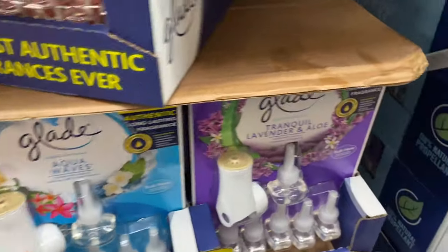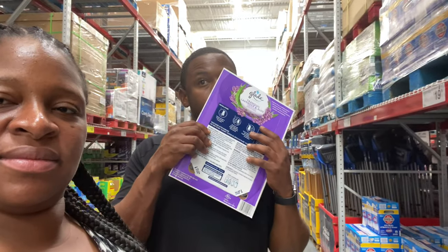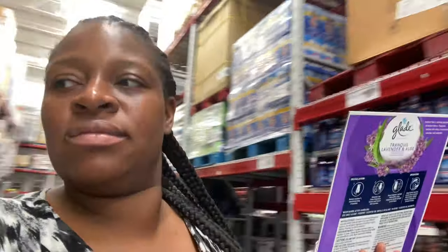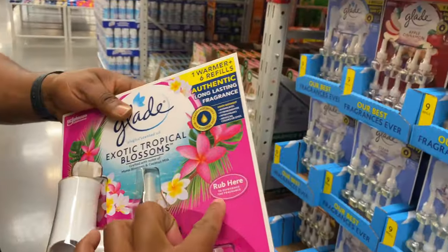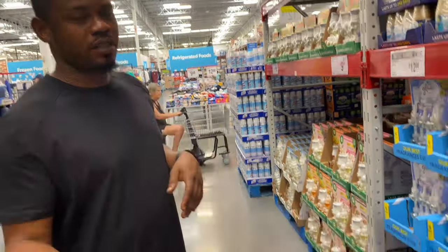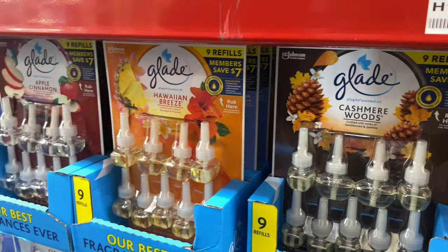I don't like Aqua Waves. It don't smell like much. Maybe the lavender. Smell this lavender. I don't think I ever smelled it before. I thought we had that before. It's okay. I don't love it. What you think? And get the Joyful Daisies, and I'll do the exotic tropical blossom. You like this one? We're up here. I think you're smelling the wrong one. This one, babe. I don't like this one. Did you smell Cashmere Woods?